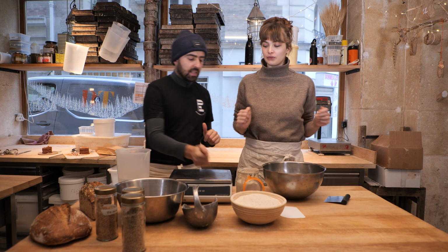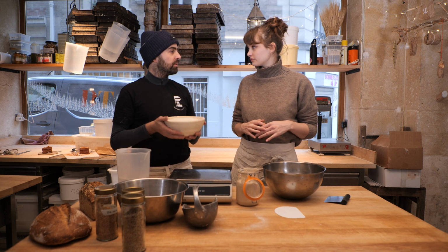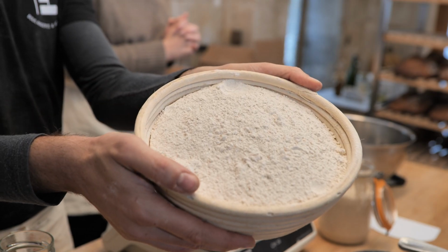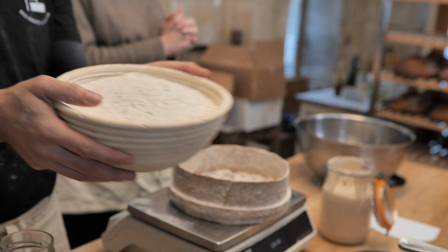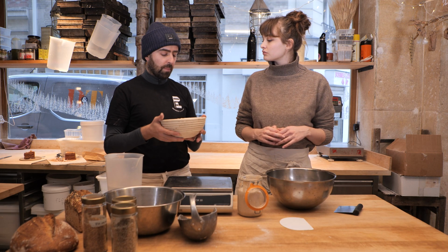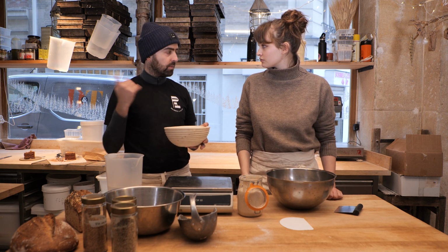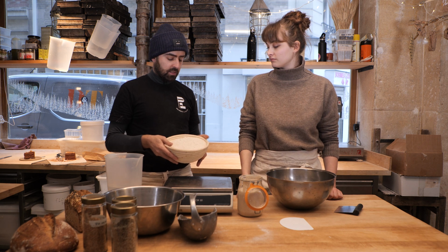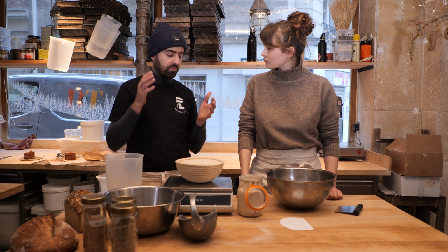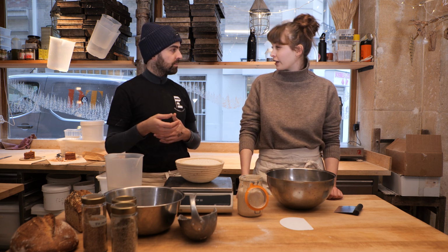So we're going to start with the flour. This flour comes from a mill called Gilles Matignon in the Seine-et-Marne, in the region called the Gâtinais, which is really famous for the production of wheat around Paris. It's about 70 km from here. And this is T80. It means all the flours range from T45 to T150.